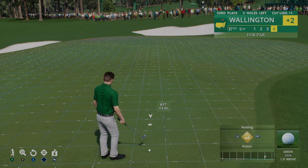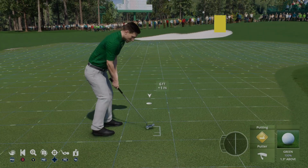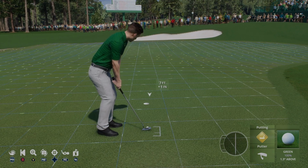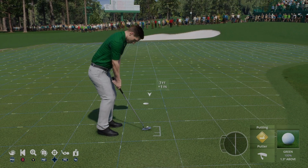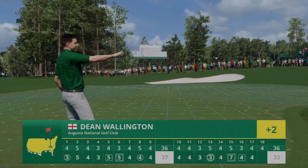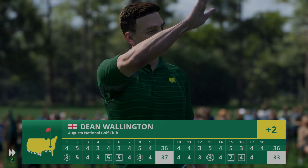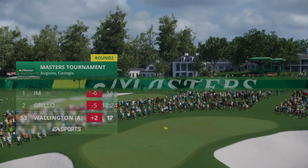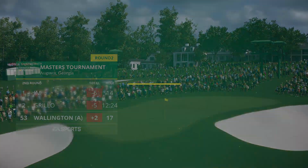And this will be a 5-foot putt here. Yeah, that's a good putt. It is in for par here at 17. But he's going to remain outside the cut line, so it'll likely take something special at 18 to see him through to the weekend.